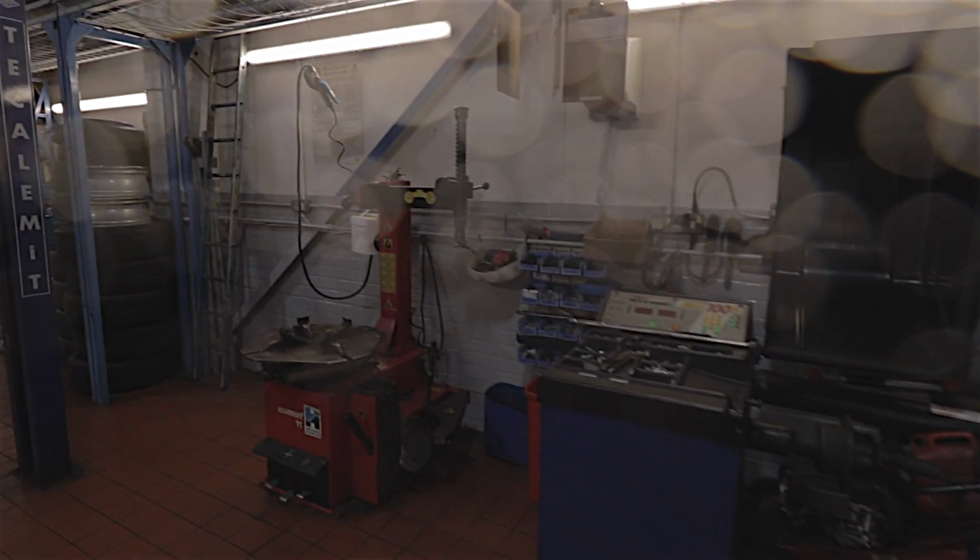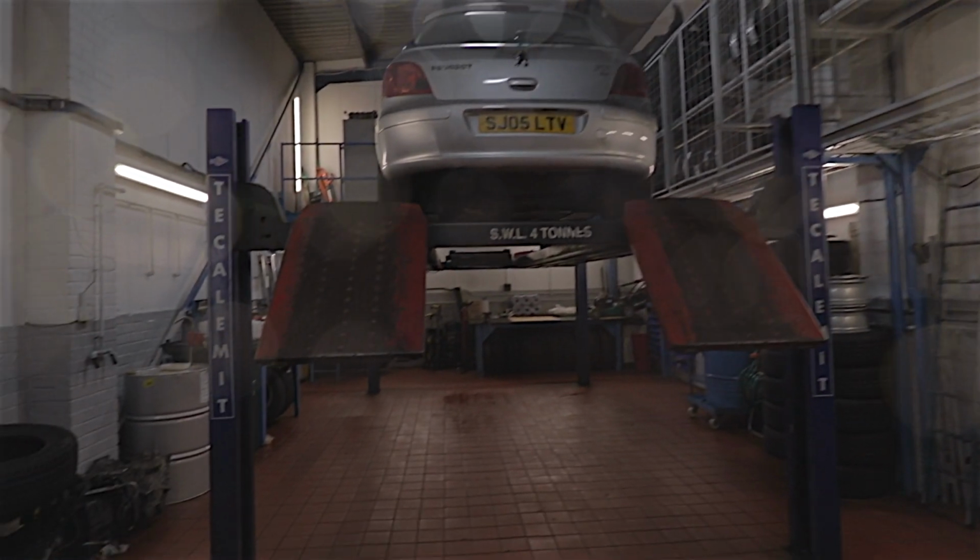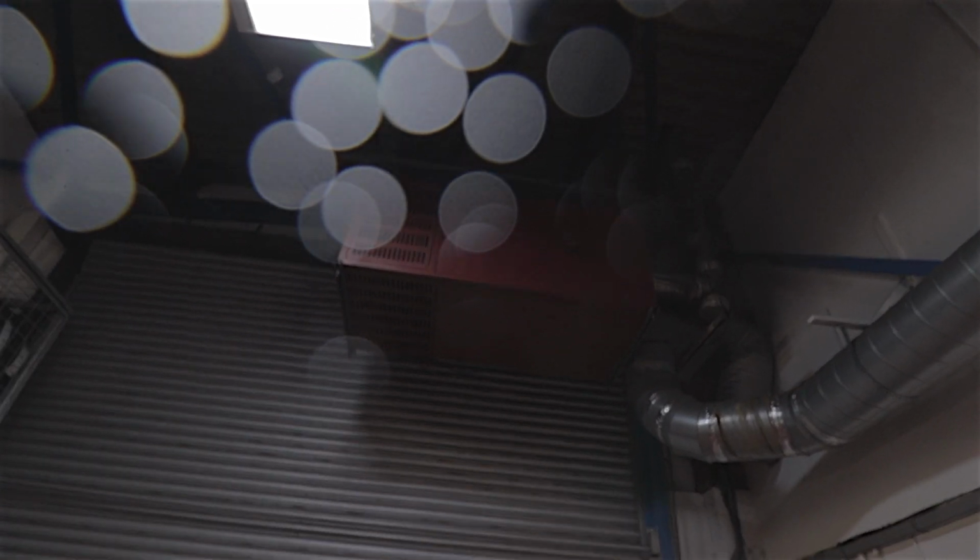We've got all the tyre machine and wheel balancer, and we keep a rack of tyres up there of all the main tyre sizes we need for the taxis. Also, up on the roof, hidden up there, is a great big heater. And that big silver pipe comes down and blows out nice hot air when it's cold. And that actually goes through into the new build part of the garage as well.